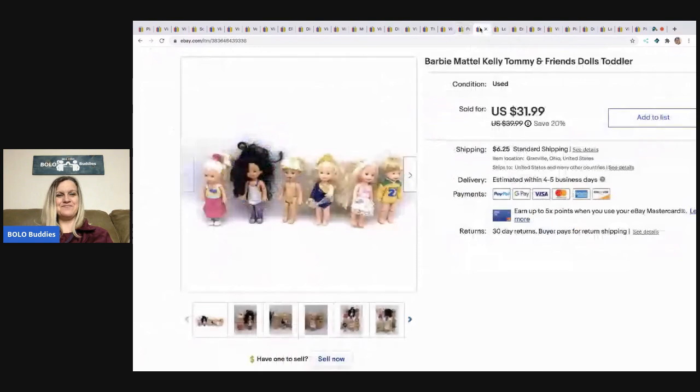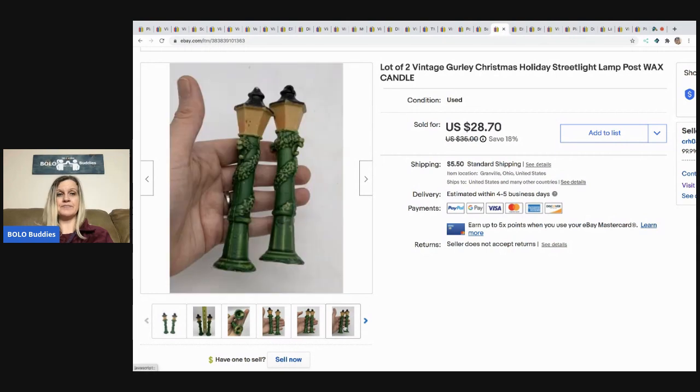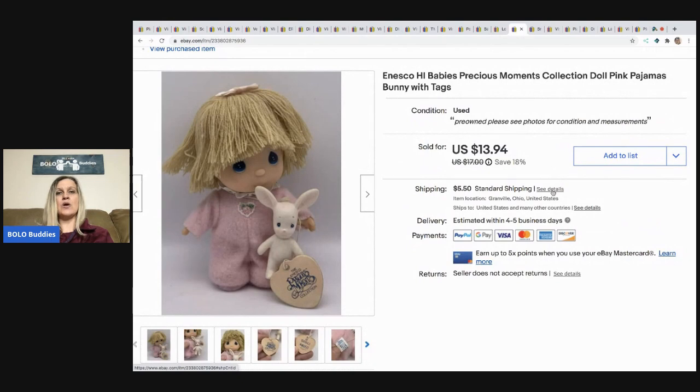It sold quickly. The next item I sold are these Barbie, Mattel, Kelly, Tommy, and Friends toddler dolls. I sold these for $27 best offer and the buyer paid shipping. And I pick these things up at garage sales and thrift stores all the time. The next item I sold are these vintage Gurley Christmas holiday streetlight lamppost candles. I picked these up at a thrift store for a couple bucks and I sold them for $28.70 and the buyer paid shipping.